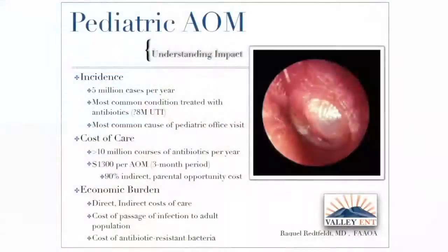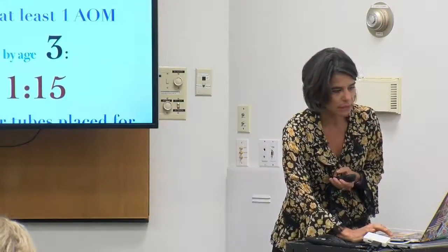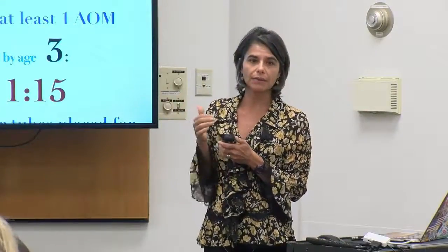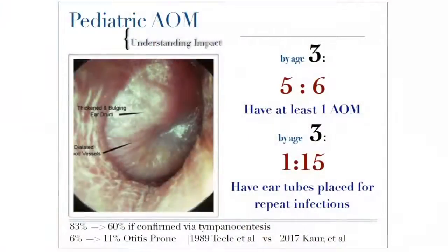So our economic burden is significant. We've got our direct, indirect costs. And then we have the outside of little baby with it, what happens when grandma takes care of the little one, and the cost of pneumonia for grandma. And then, of course, what is the actual cost of antibiotic resistance? And we all know that we're sort of in a breeding ground in regard to creating resistant organisms in our pediatric population. So these are the bigger numbers, which is by age of 3.